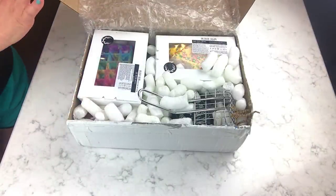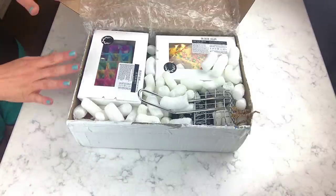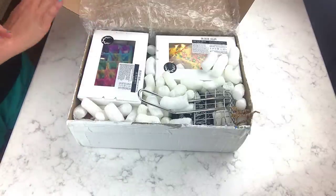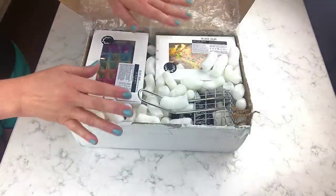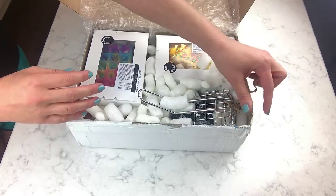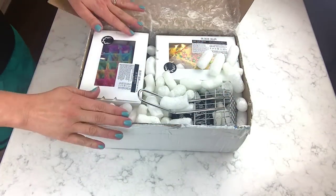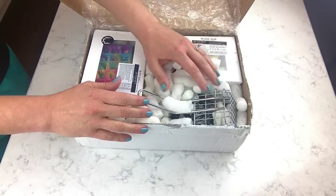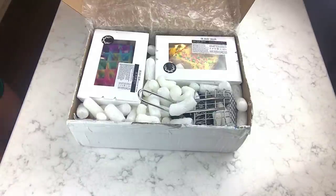And whenever I order from Australia, I'm taking a risk. If anything in here isn't 100%, it's because it came all the way from the other side of the globe. So that being said, we'll see how everything made it. Okay, so my little list is over here. Let me grab it. Okay.